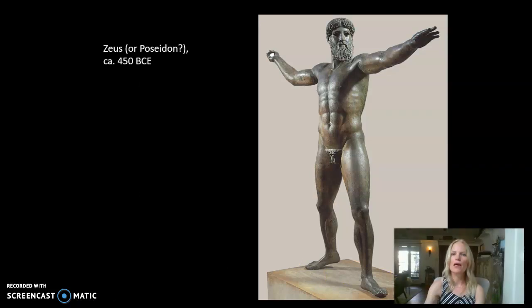This is one more example of a god. This is probably either Zeus about to hurl his famous attribute, a lightning bolt, or it could be the god of the sea, Poseidon, who would be carrying a trident. This is from the year 450 BCE, but this particular sculpture is also relatively large. It's approaching 7 feet almost, but because of the lost wax method, its hollow core, it still has incredible strength.